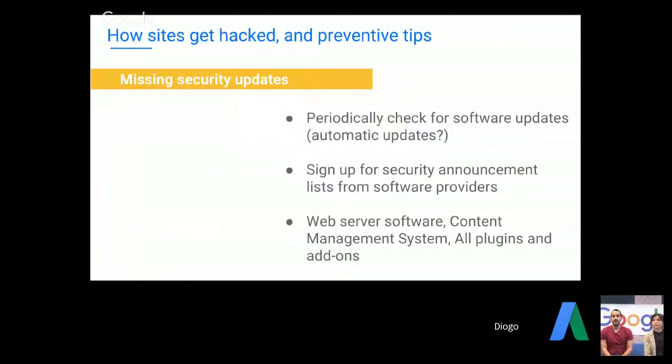Another way sites get hacked is when they're missing security updates. When creating websites, we utilize a lot of different services like content management systems, plugins, etc. And hackers try to find vulnerabilities in all of these and dig into how they can access and exploit them. So these services are constantly launching new security updates, and these are updates that everyone should be on top of and, if possible, even update automatically. If not automatically, at least be on the lookout and make sure that you are in the loop with your content management system, your hosting provider, and every service that you're dealing with, so that you know what the new security updates are and all your software is updated. Again, sign up for security announcements from the software providers that you're engaging with, and for everything that you're dealing with, from plugins to add-ons.